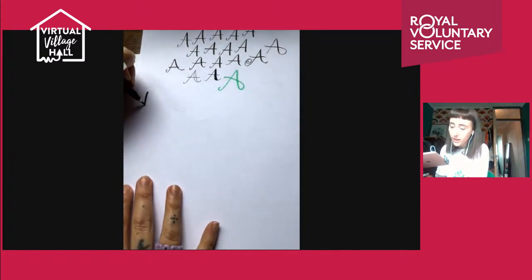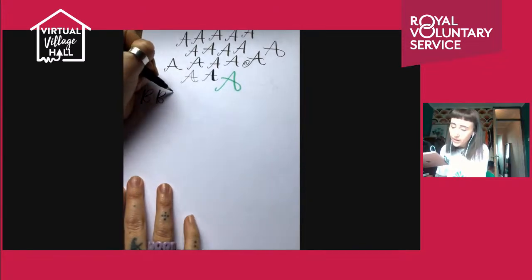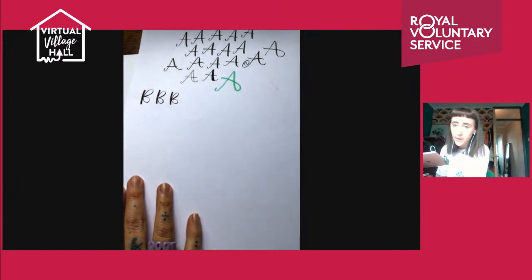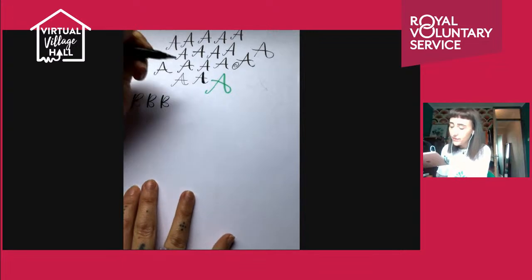So we're going down thick. And then what I tend to do is come back up on myself and go thin and thin. Now, what you'll see is that this capital B looks a little bit like half a butterfly. And that's just because of the motion of the pen, the way that I tend to do it. If you don't like this, that's fine.